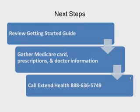Call Extend Health at 888-636-5749. That call will be directed to a benefit advisor that is ready to assist you, and they are licensed in the state where you live. We will be reaching out to you as well if you don't call us, because our dedication to Houghton Mifflin is that we will not let anyone fall through the cracks.